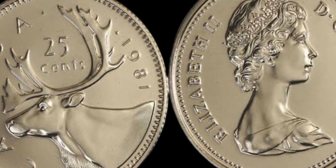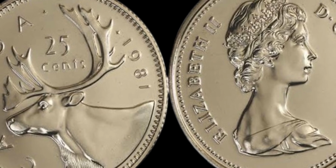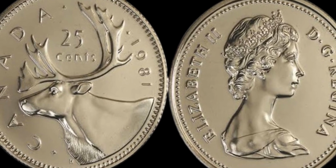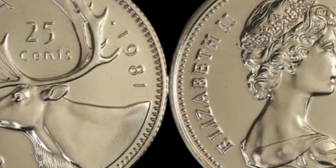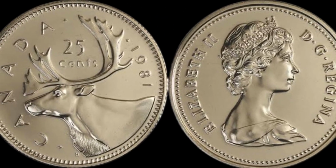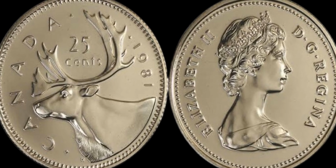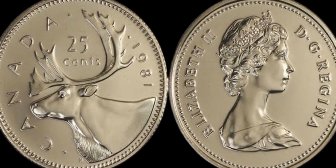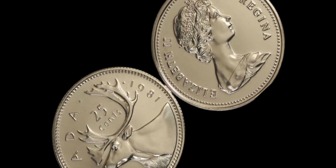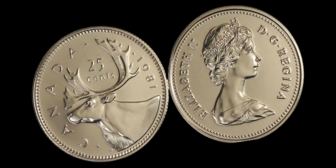the jackpot. Now, let's talk about the current market value of the 1981 Canada 25-cent coin. As I mentioned earlier, this coin is valued at a whopping $1.3 million. This price may seem unbelievable, but collectors are willing to pay top dollar for rare and unique coins like this one. The value of the coin can fluctuate depending on its condition, rarity, and demand in the market. So, if you are lucky enough to own one of these coins, you may be sitting on a small fortune.